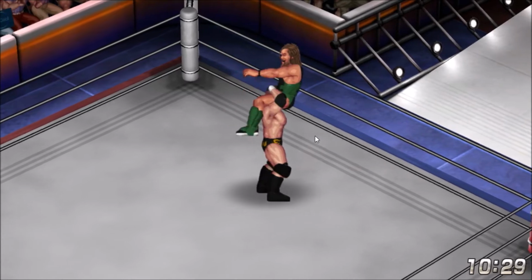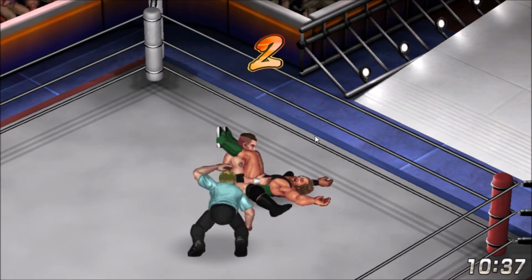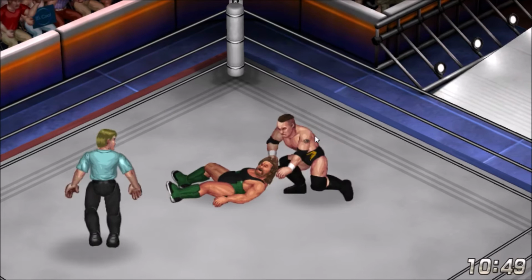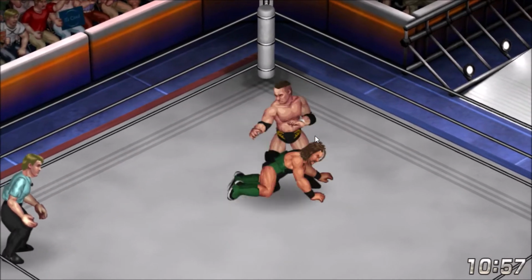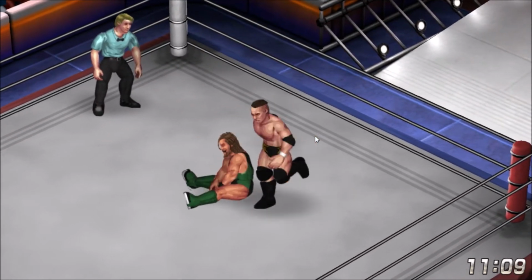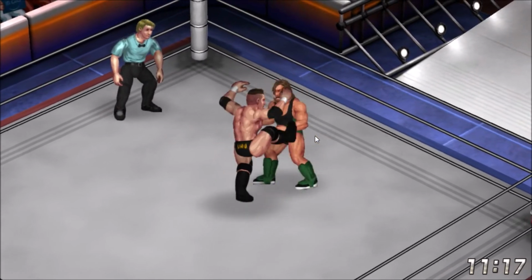MJF with a sit-down powerbomb once again. Will this be enough? Oh my god, 2.9. 2.9. Snapmare takedown by Friedman. Picks up Dunne and just punches him in the face. Now running to the ropes and hitting a stiff clothesline. And picks him up and hits some kicks to the head.